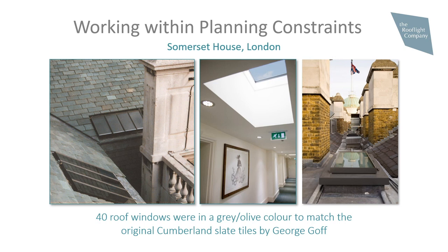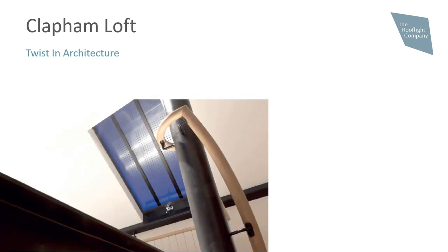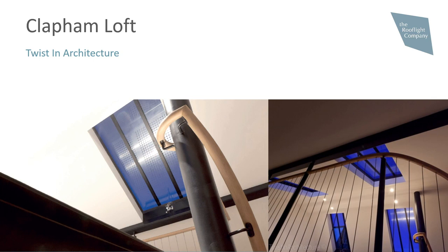For Clapham Loft, Twistin Architecture wanted a roof window that would replicate their exterior Victorian building and complement the internal exposed metal. They were also concerned about the internal head height within the loft. They therefore used a conservation roof light to complement the aesthetics of the building that is also top-hinged to allow for the restricted head height. The staircase and roof windows form a family of exposed coated black steel, which results in a contemporary industrial feel whilst introducing top light and ventilation.